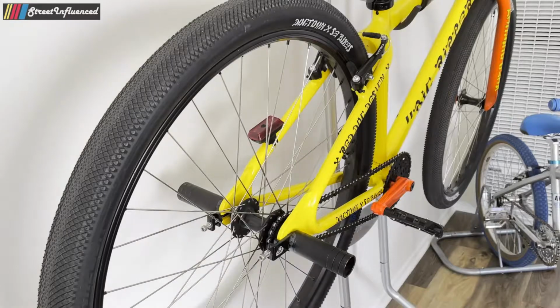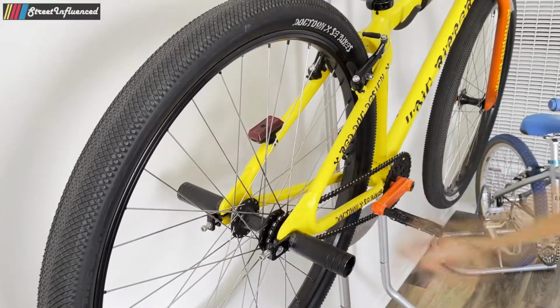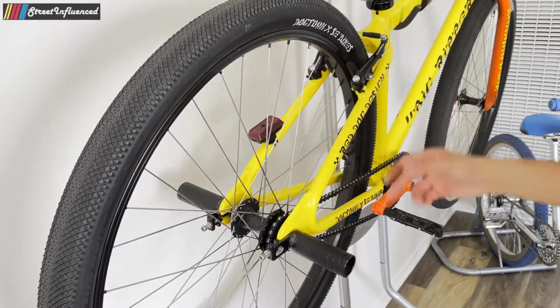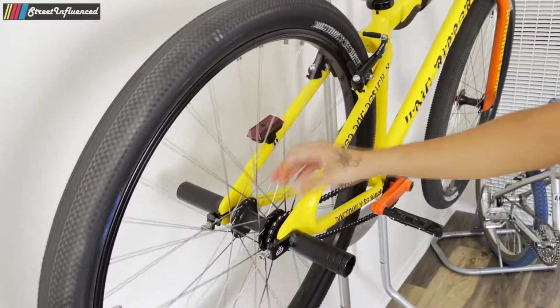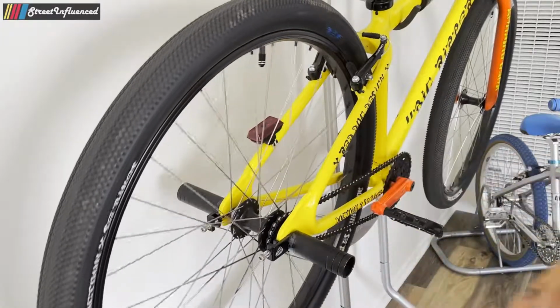So let's check out the rear end. It comes with pegs, SC pegs, chain tensioners, and Tecro brakes. Sealed rear hub, sealed front hub. I don't really like that the hubs are not branded. I'm not sure if SC produces their own hubs, but sometimes they call them SE hubs.